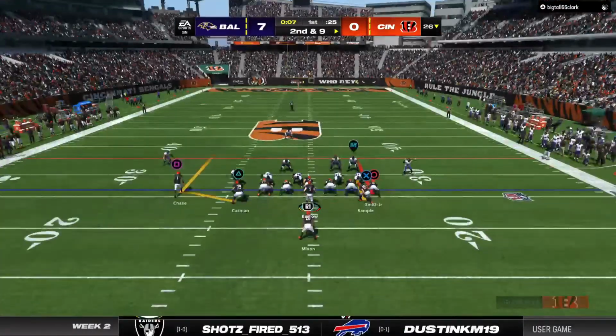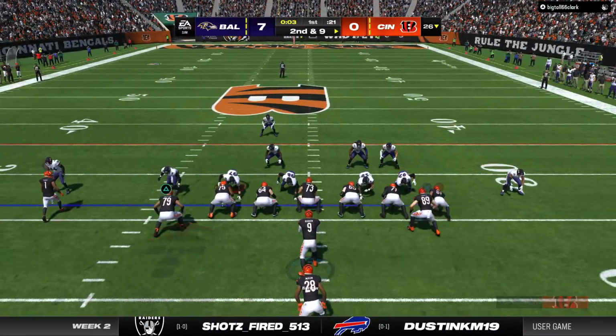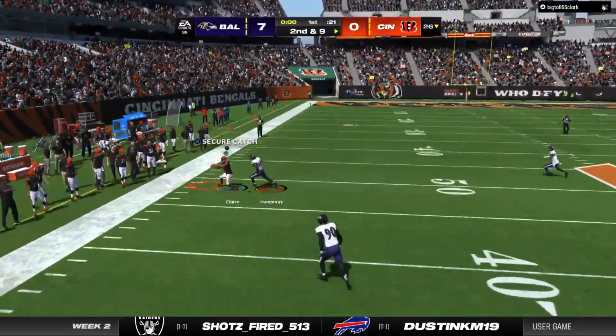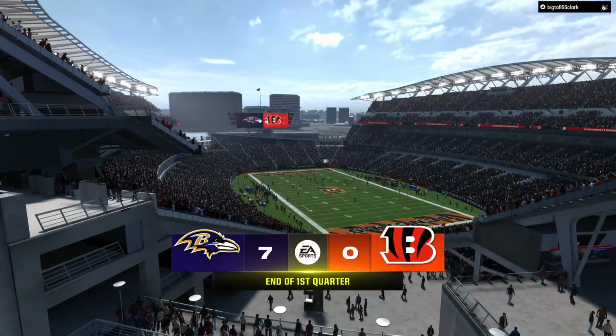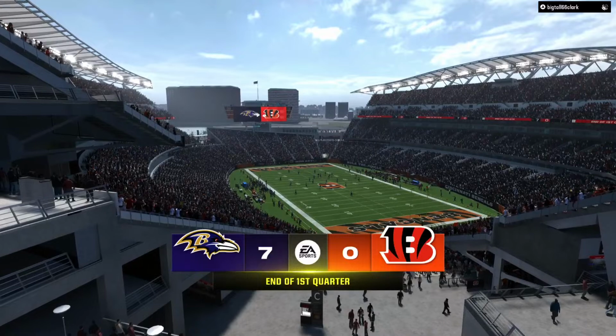The last play got just a yard. Here's 2nd and 9 from the 26. Here's Burrow. Man open, that's Ja'Marr Chase, complete. After 7-0, Bengals nothing.